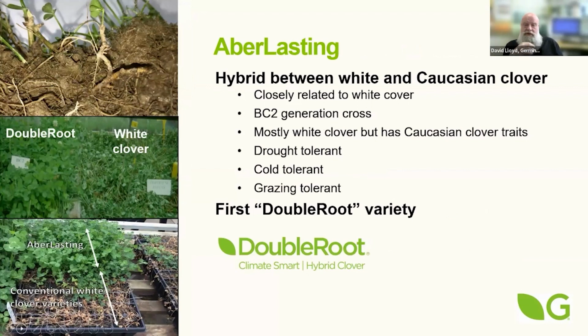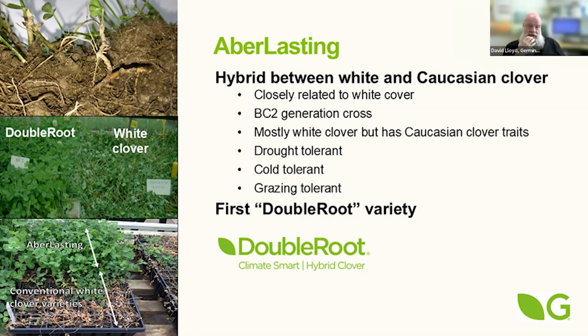So the first variety we produced is called Everlasting, and these are all going to be marketed under the catch-all term double root. This is a back cross 2-generation cross. It's mostly white clover, but it has the Caucasian clover traits that we're after. It's very drought tolerant. In the top picture there, you can see the rhizomes of the plant.